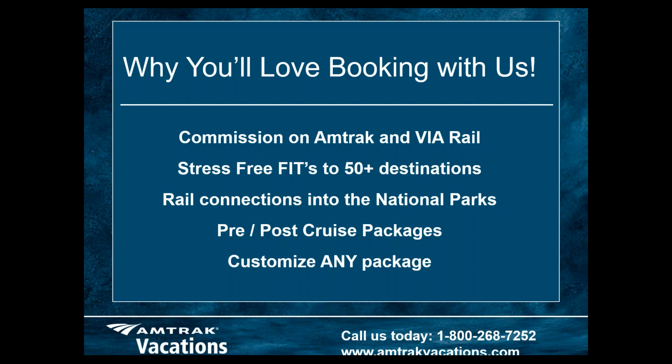The second point is stress-free FITs to 50 plus destinations. Now, let me ask you all this, right? If you get those requests from clients, they want to travel more independently in the United States and Canada, and you try to piece it together on your own, it can be a little time consuming, am I right? You got to book a hotel, then you call, you book a transfer, then you maybe go online, book a car rental, then they want a Broadway show, you have to go there. Folks, we do everything with the exception of flights.